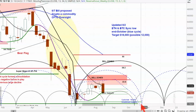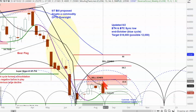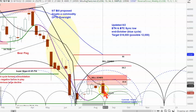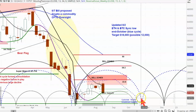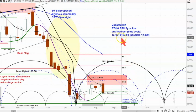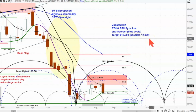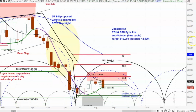And the fact that you're getting that breakdown in the short-term pattern says that this rally that got up over here over 25,000, which we thought could have actually got into the 27,000s, now has failed. And there is a much stronger likelihood of a sharp decline in this period out into October than we originally thought. We thought it would come a little bit later than that. Our target for this period at the end of October was 18,000, with a possibility of crashing all the way down to 12,000, and that possibility still exists in here.